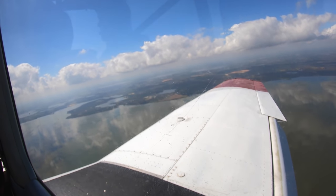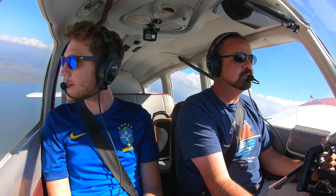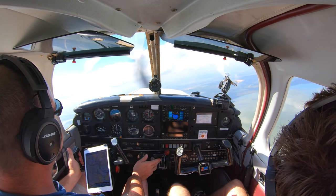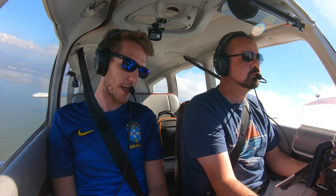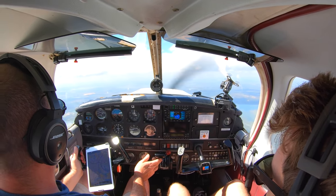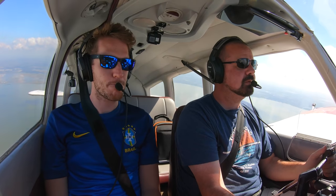Here we go, using the rudders. It's very nice, mate. Compass turns. On west, I want you to climb to 3,200 feet. In slow flight at 60 knots. So I can use throttle, though? Yes. We're doing a compass turn.